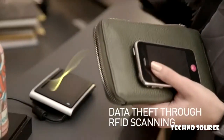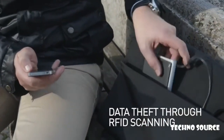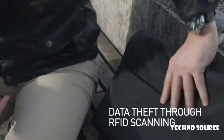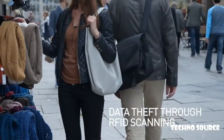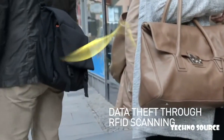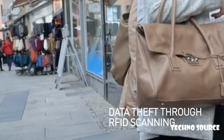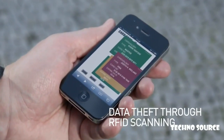Even worse, though, is their vulnerability to data theft. Did you know how easy it is to read the chip on our cards? The thief simply needs to be in close enough range and, using the so-called RFID scanning, he has easy access to all of your important bank and credit card data. No normal wallet is safe.